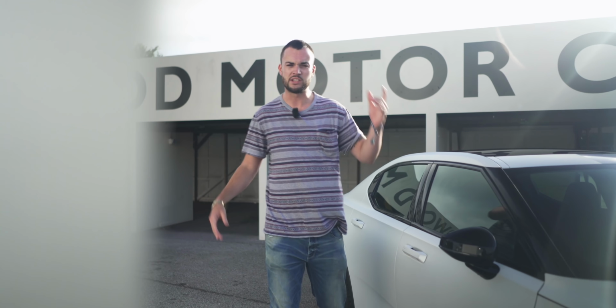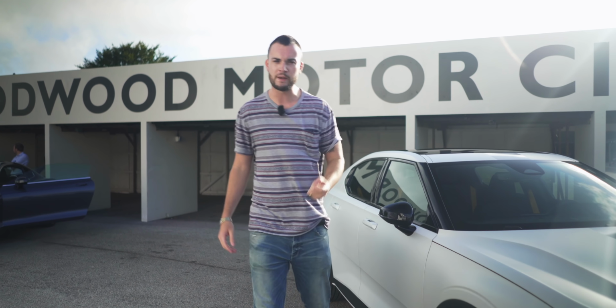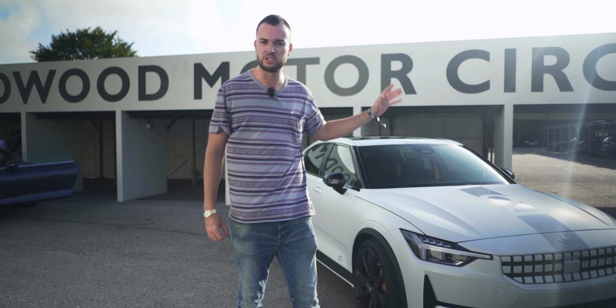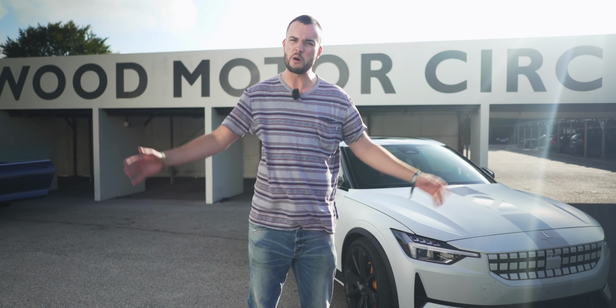And there we have it, a very special look at the very, very special Polestar Precept, and just for good measure, a one-off, ultra-fast, very special Polestar 2. Not a bad day, this.